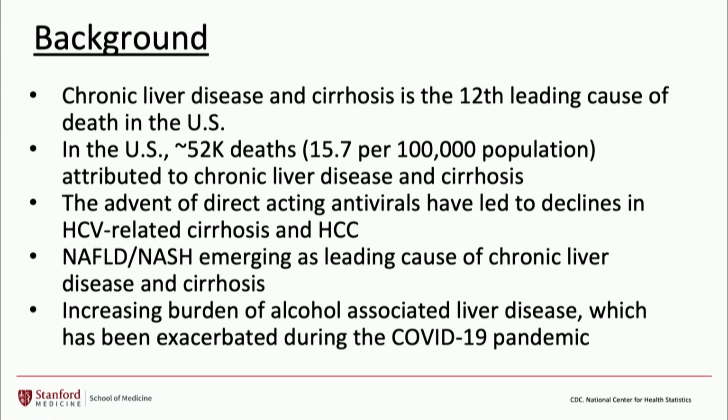Some background, some of this you may have heard or already know. Cirrhosis and chronic liver disease is the 12th leading cause of death in the US. And recent data suggests that approximately 52,000 deaths occur related to chronic liver disease and cirrhosis in the US. We've seen some improvements in that with the advent of direct-acting antivirals for hepatitis C as well as therapies for hepatitis B, leading to reduced risk of viral hepatitis-related cirrhosis and HCC.